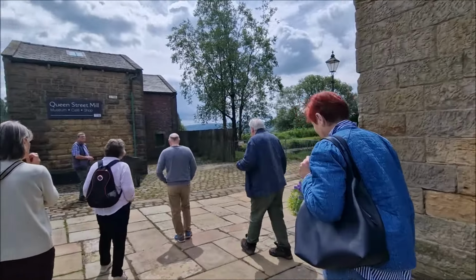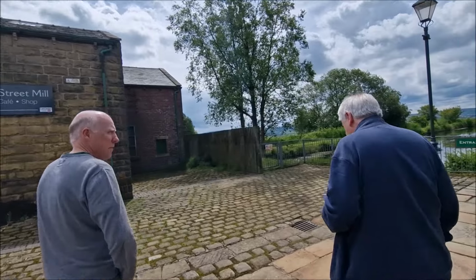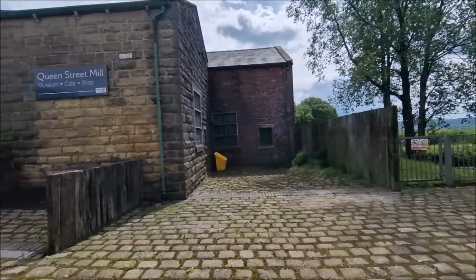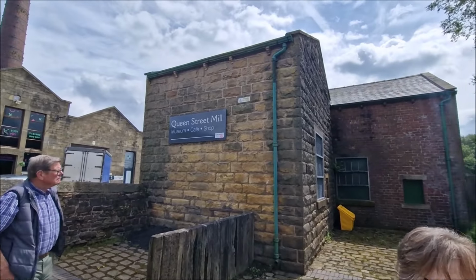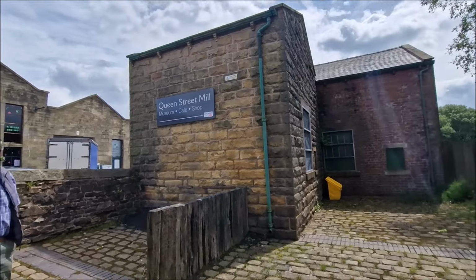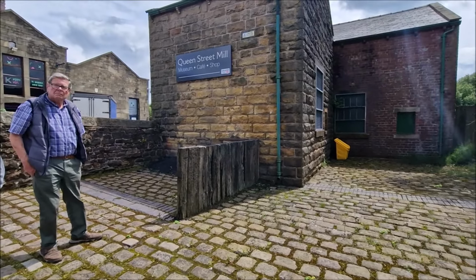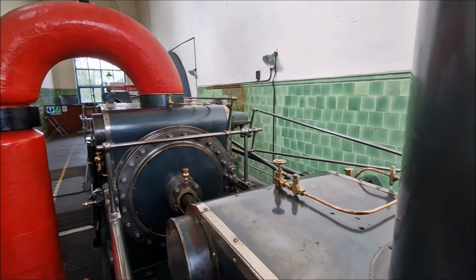Yes. These are stables. What happened was, take a Monday morning for example, the yarn that has been woven on Friday afternoon will be put into boxes and put onto carts, and two of the four horses that were in the stables would take the cart down to Burnley. You saw them as money, not as heritage.